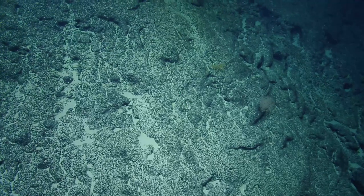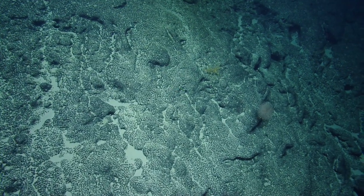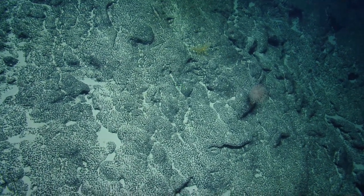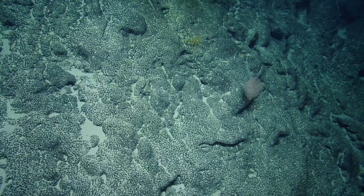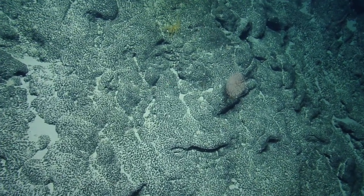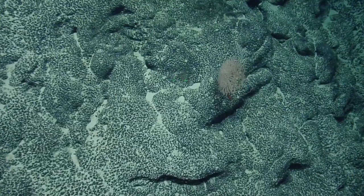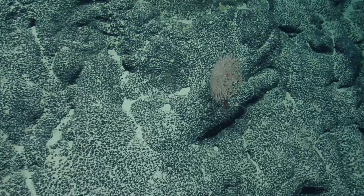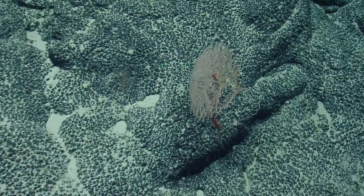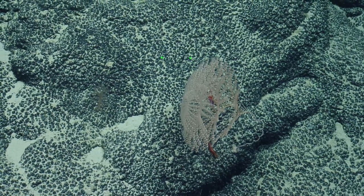Another crinoid. Oh, an Aritogorgia, I think. Maybe our first one of this watch. It is. It is Aritogorgia bella. Is that because the branches are a bit farther up? Concentrated at the front, yeah. And some shrimp. Always love seeing these.